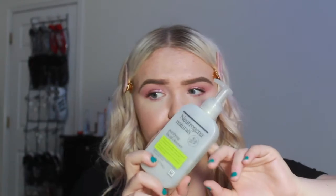I think they discontinued this, but this is the Neutrogena Naturals Purifying Facial Cleanser. I could not find this. That's what I switched to, the Daily Clean Facial Cleanser, but if I were to prefer one of them, I want this one. The other one is great, except I can never find it.